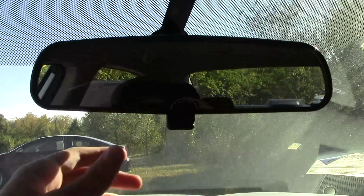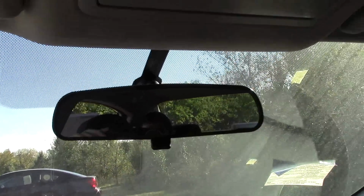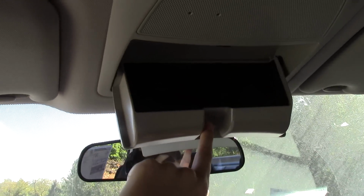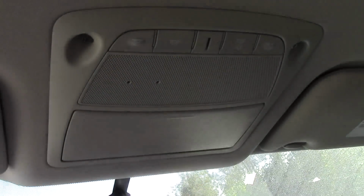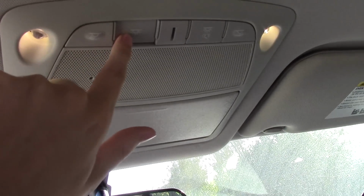An auto-dimming rearview mirror with HomeLink garage door openers is included when you step up to the SL models. Up top, you have a large sunglass holder. All models also get these LED lights for the interior.